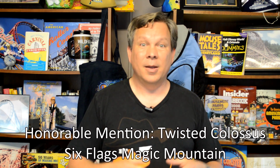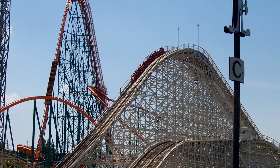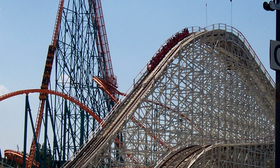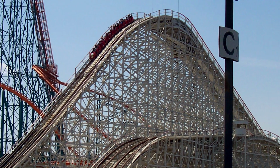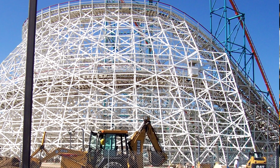My other honorable mention is one by the same company and also a revamp. And that was Twisted Colossus of Six Flags Magic Mountain. I used to love the original Colossus. The original Colossus was a great ride. Fast and fun and furious. And then over the years, Six Flags just didn't take care of it. They didn't grease the track. Instead of taking care of the track, they started replacing it with steel I-beam. And it just became a slow, plodding, poor remembrance of itself. Well, Magic Mountain finally decided to do something real about it, and had Rocky Mountain Coaster come in and basically completely redo it into what is now Twisted Colossus.